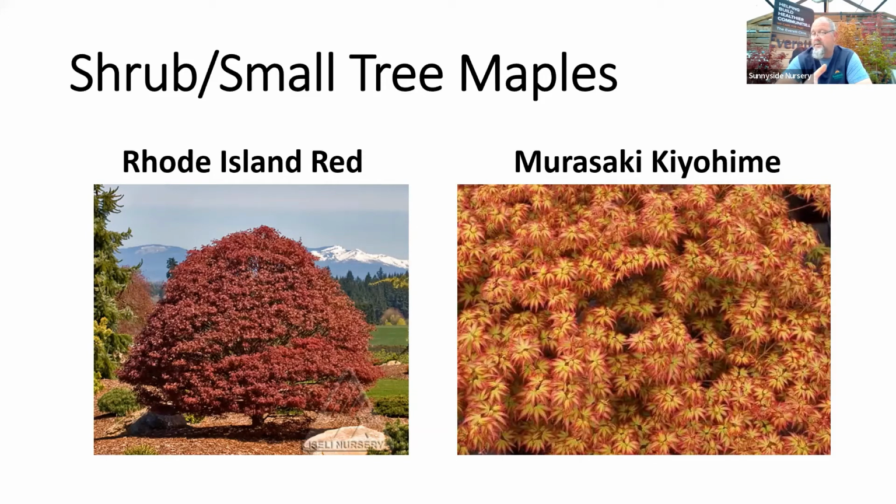If you want to go more towards the spring color, the Murasaki Kiyohime, or some people just call it Kiyohime, that's got some sweet spring foliage. That's one that would leaf out with that color, green in the summer with a nice red color on the new growth. And then again, orangey red in the fall. A nicely grown Murasaki is almost going to look like a big, wide, round pancake. They don't get super tall, but you would have a really low kind of mushroom shape and a large, flat shrub look to it. Really nice in a Japanese garden setting or a nice landscape bed.